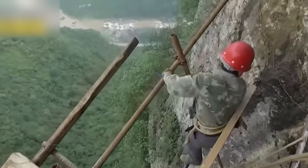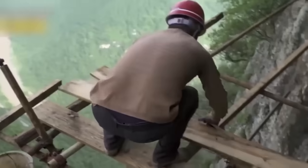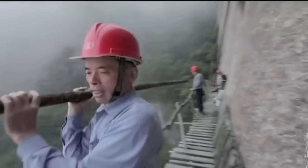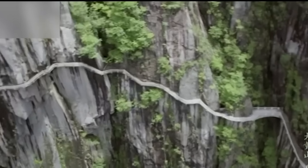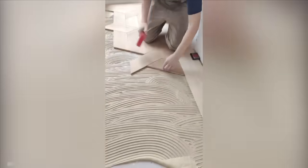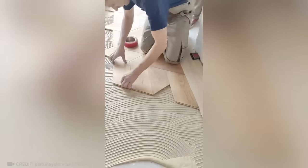Check out the most dangerous job in the world, building a wooden road on a 500-meter cliff. Don't worry, the skilled specialists are on it. This guy's sense of balance threw me off balance. When it comes to intricate laminate patterns, this specialist is second to none.